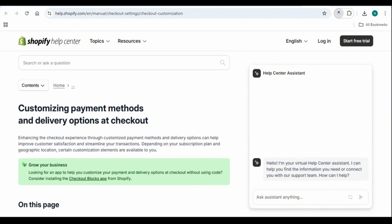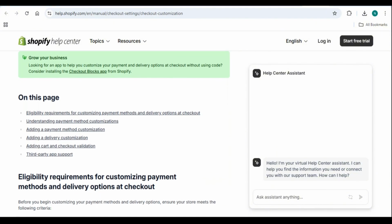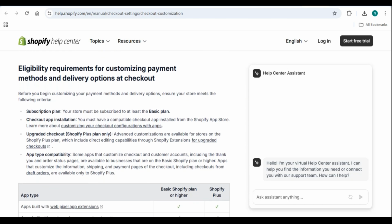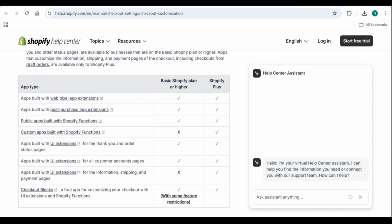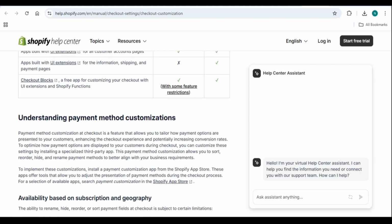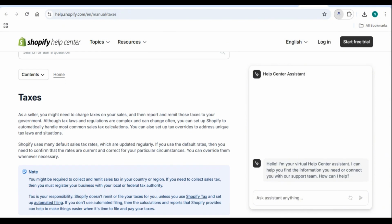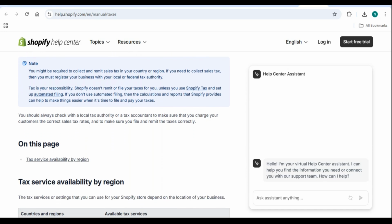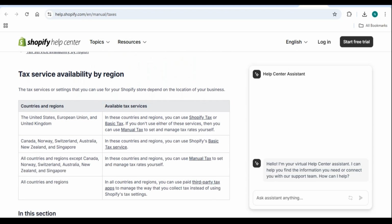Step 6. Configure payment and shipping settings. Set up payments. Go to Settings, Payments. Enable Shopify Payments or connect PayPal, Stripe, or other providers. Set up shipping. Go to Settings, Shipping and Delivery. Define shipping zones, rates, and options: local pickup, flat rate, etc. Taxes and legal. Set tax rates by country or state under Settings, Taxes. Add legal pages, terms, privacy policy, and refund policy under Settings, Legal.